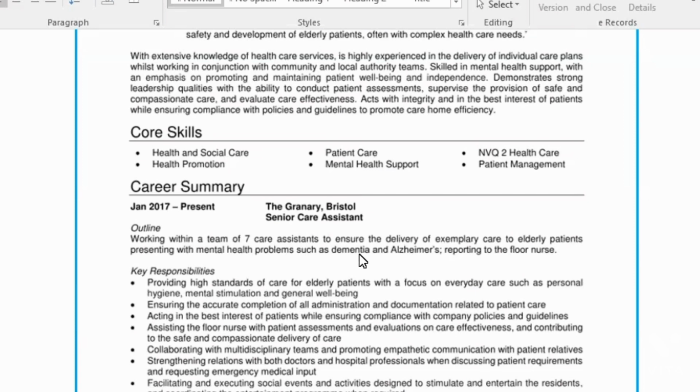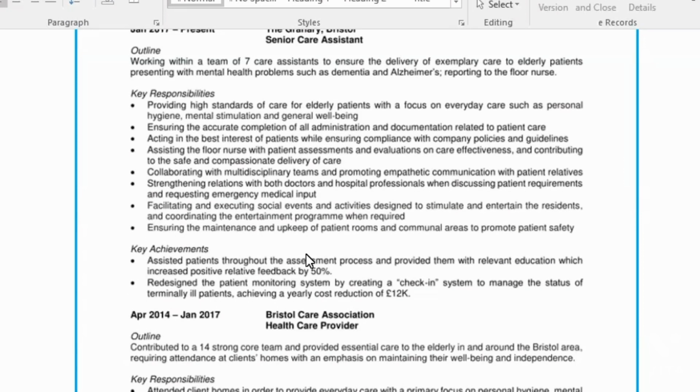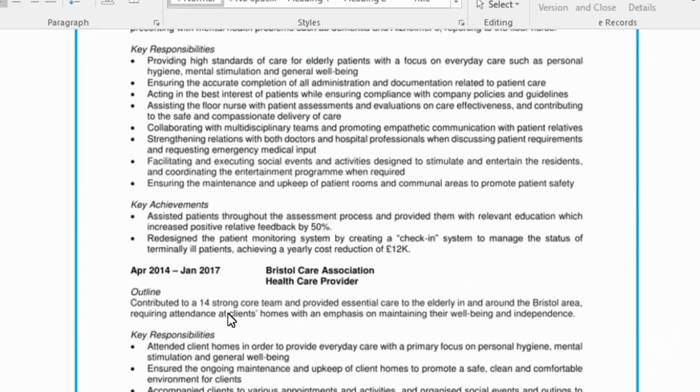Next is the career summary. This section goes from most recent to least recent. You start from your present job or most recent job, to your very first job in life. Here you write your key responsibilities and your key achievements. You may have many achievements, and if some are not too relevant, you can leave those out and write the key achievements you got while at that job.